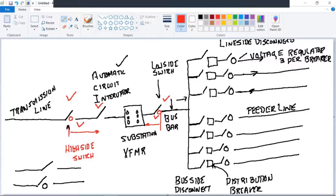Why can't I just open the ACI here and go to work? Because you've got residual energy in the transformer and everything ahead of it? No. Once I take the transmission voltage away, let's say at this high side switch, you're talking about just working on the transformer, right? Well, anything. Think of it: if I remove transmission voltage from this point beyond, is everything beyond de-energized? Yes, it is. I have no voltage coming into the transformer anymore, so everything going out is de-energized. Can I go ahead and start working here?